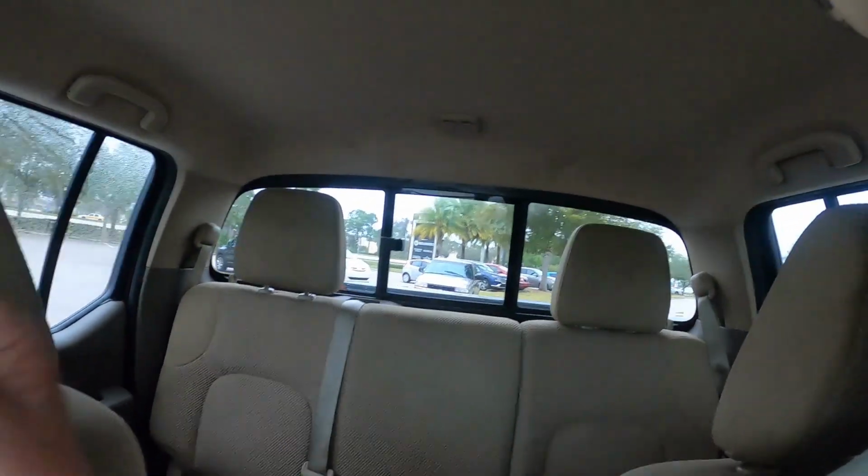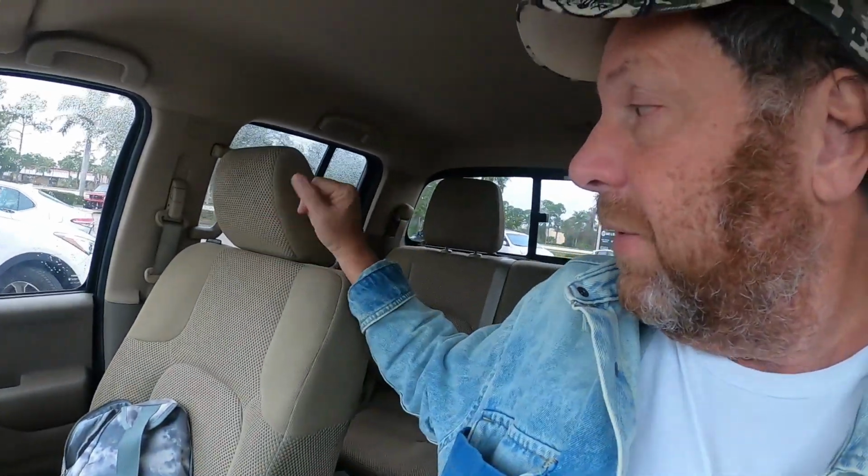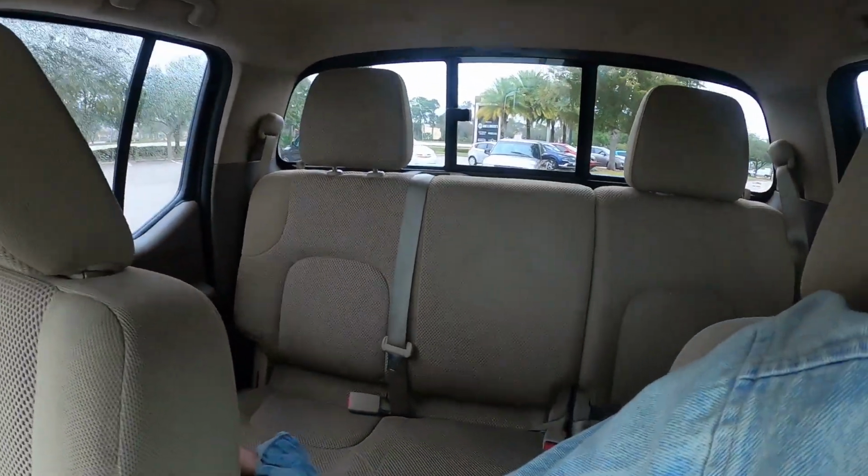So it's got really, I actually like cloth seats. If you live in Florida, leather seats kind of sometimes suck because they get so hot. And then if I'm up north, I didn't like leather seats because they would get really cold in the winter. So I actually like cloth seats. Some people don't. I do. So this has nice cloth. It's like a camel interior.